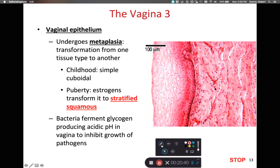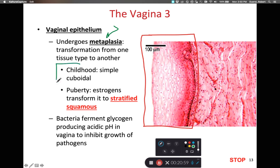As we look at the epithelium of the vagina, that epithelium that lines the vagina goes through something really cool. It transmorgifies. Well, that's not the technical term. The technical term is metaplasia. So it transforms from one epithelial tissue type to another. When we look at prepubescent girls, they have a simple cuboidal epithelium lining their vaginal canal. But once that young girl hits puberty and becomes a young lady, she goes from having a simple cuboidal epithelium to a stratified squamous epithelium. And we need that stratified squamous epithelium.